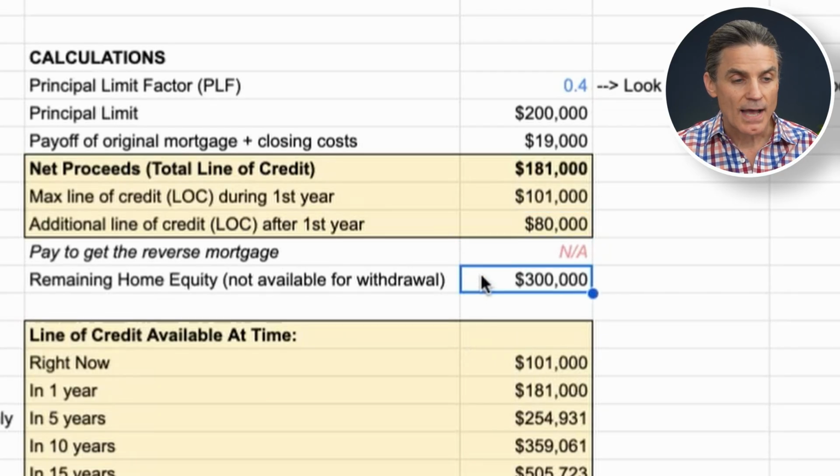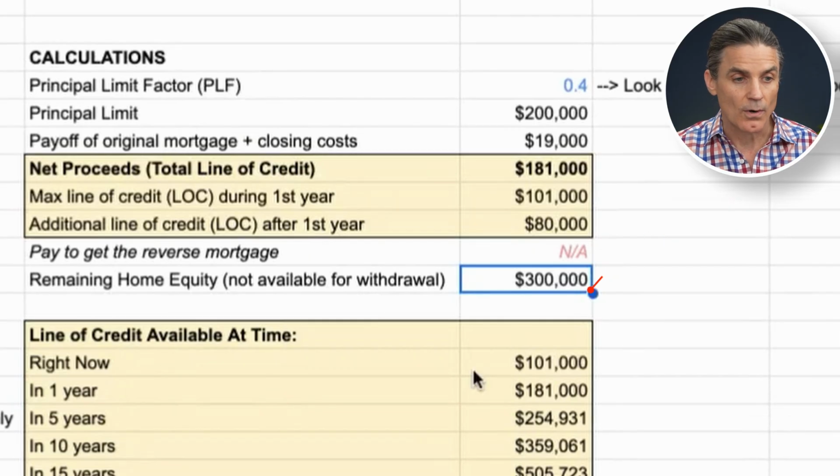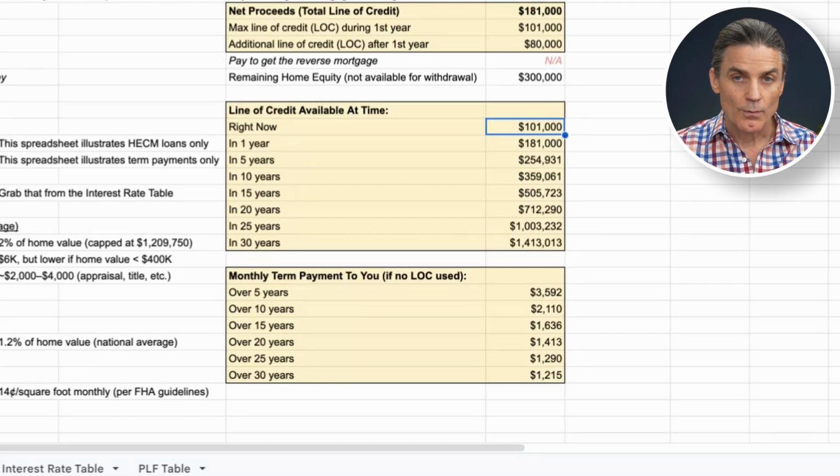You'll notice here that your home equity remains at $300,000. You still have equity in your home. If you were to sell your home, that equity is yours. The bottom two yellow boxes are going to show you two different ways that you could utilize your home equity. The first is to use it as a line of credit. Right now, there would be $101,000 available, a year from now, $181,000, and in years 5 through 30, progressively more money available to a stunning $1.4 million in 30 years.